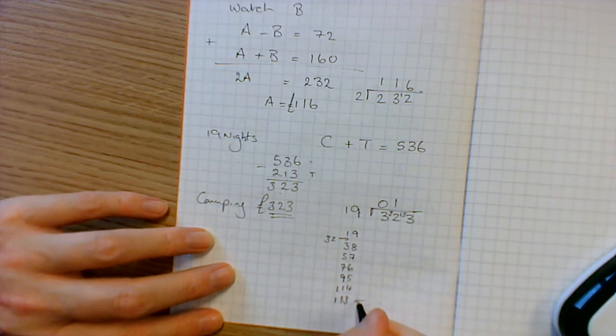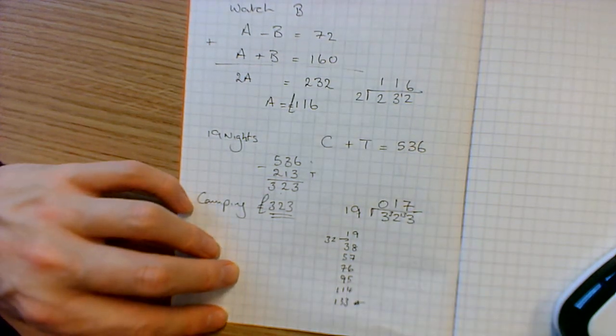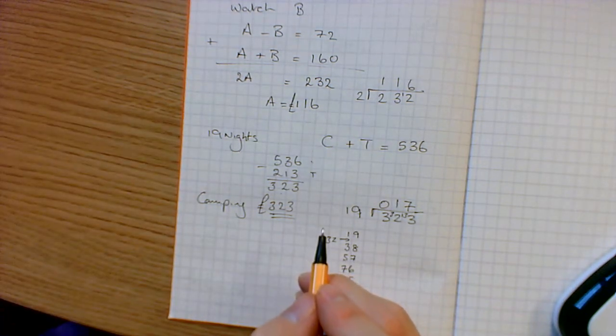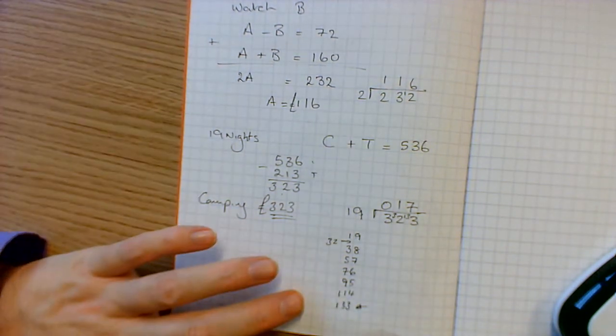Anyway, 133 is here. So that's 1, 2, 3, 4, 5, 6, 7. So I've got 323 and 7 there. So I'll just put them in. What have I got? 323 for the total cost of camping, and I've got £17 per night for that one.